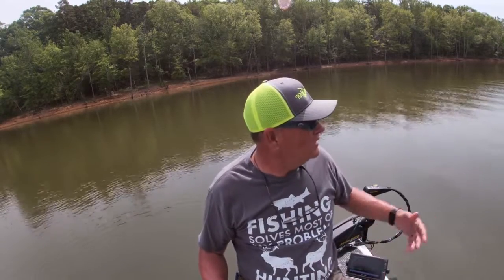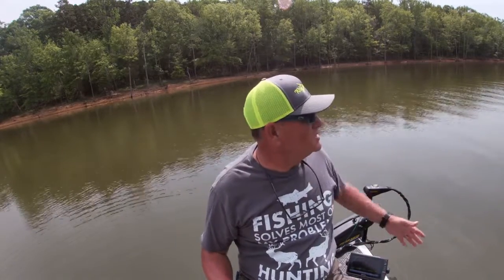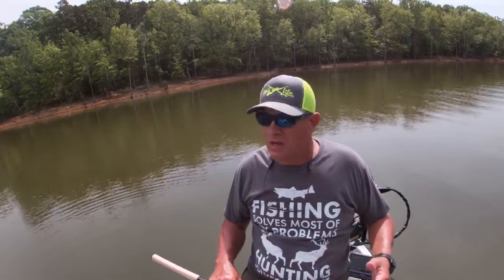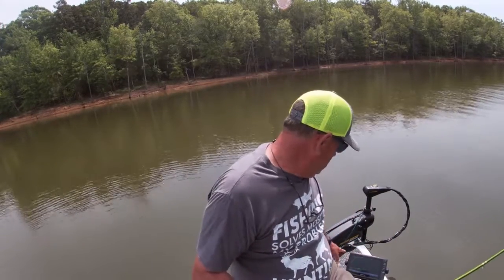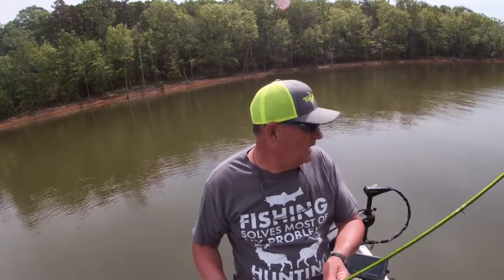Same thing as usual. I'm down at Kerr Lake, specifically at Longwood. I have come into one of these creeks and rode to the back of it. I marked a tree, some submerged brush under the water here. It's about 16 feet deep. It's got some fish on it. And using that double rig, I dropped a jig and a minnow down in there, and just caught that small crappie there.